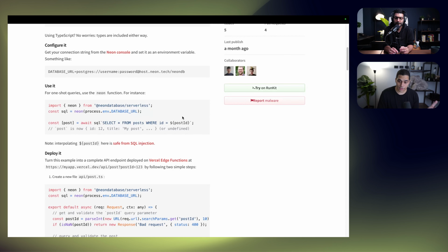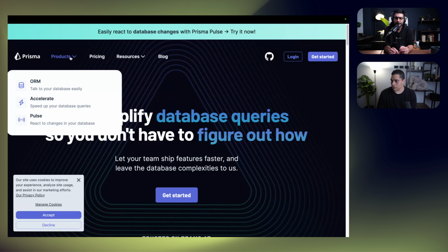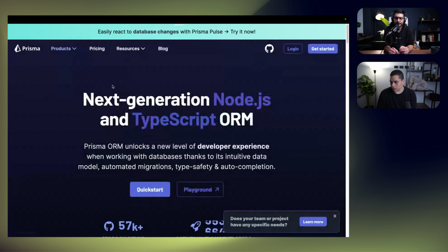Now, the cool thing is, Prisma has an adapter for the serverless driver. I haven't tested it when it comes to actually using Prisma in edge functions before, but I believe it should work.